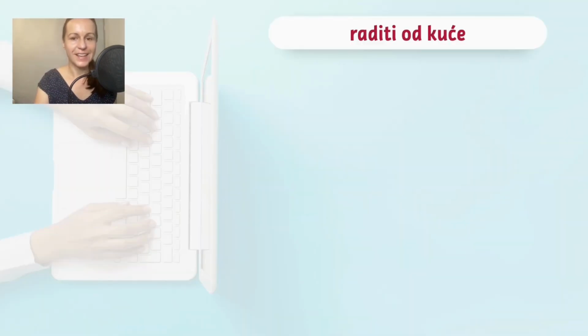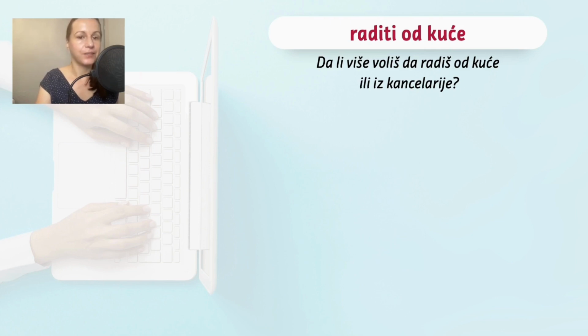Prva fraza, raditi od kuće. To work from home. A common question nowadays is, da li više voliš da radiš od kuće ili iz kancelarije? Do you prefer to work from home or from the office?